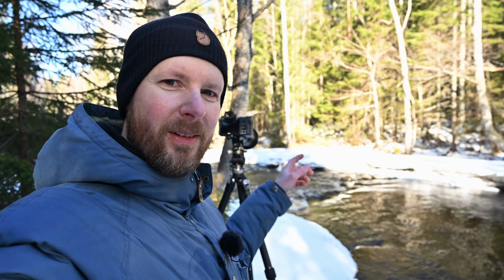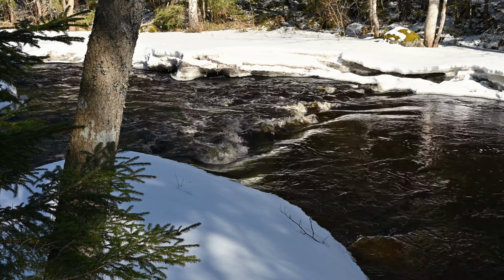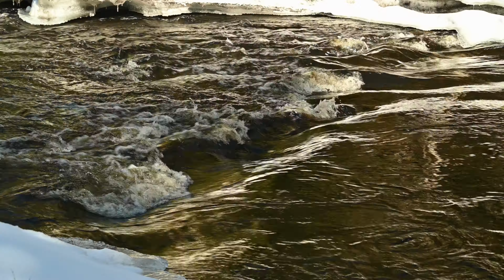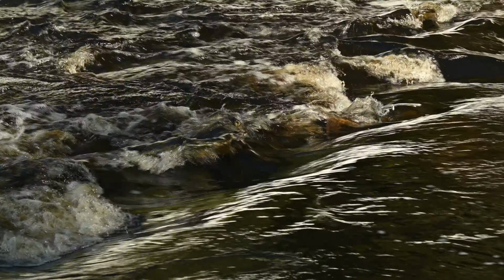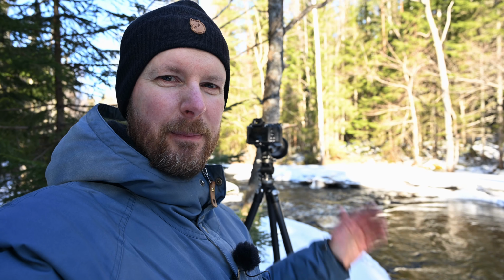Okay, so I found my first composition, and it's right down there in the stream. And the frame is divided into 2 sections. The right side, the water flows a lot smoother and slower, and then there is a transition in a diagonal across the frame, and the water picks up speed, almost like a tiny waterfall. It looks a lot more busy. And I think it looks really nice with those 2 areas and that contrast between them. And I'm ready to take the shot.